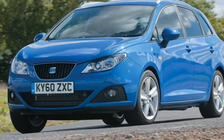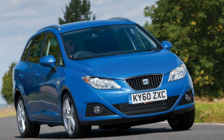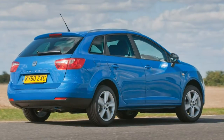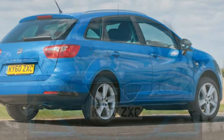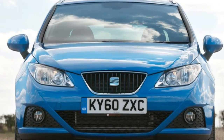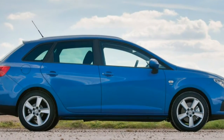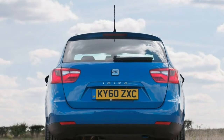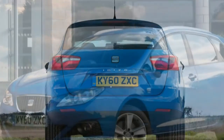With the revised range, the trim levels changed to S, SE, Ecomotive and FR, with the FR limited to the more powerful petrol and diesel engines. Standard SEAT Ibiza Street equipment: SEAT equips the S model with central locking, alarm and immobilizer to keep it safe, while twin front and side airbags are also standard. Air conditioning is fitted across the entire range, while the CD stereo has an MP3 connection. Split and fold rear seats are standard on the S model. The SE adds alloy wheels and electrically adjusted door mirrors, while the FR has larger 16-inch alloy wheels, cruise control, LED daytime running lights and DSP traction control.